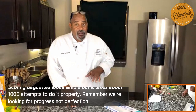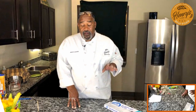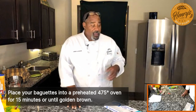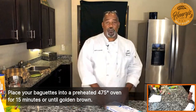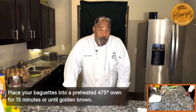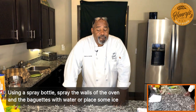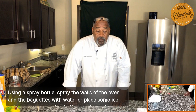You have to have your oven preheated, and when your oven dings and says it's preheated, that's not preheated. You give it another 30 minutes for it to really get hot, particularly if you have a stone in there. Let it come to temperature. And as soon as you put your baguettes in, put some spray bottled water in there, or toss some ice cubes into a pan or a cast iron skillet. And you're baking these for about 15 minutes.